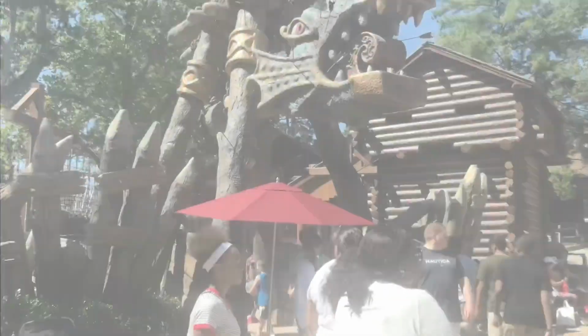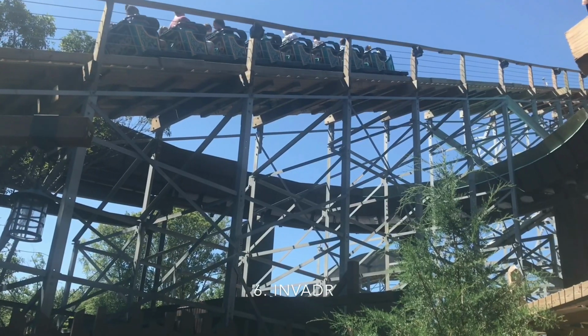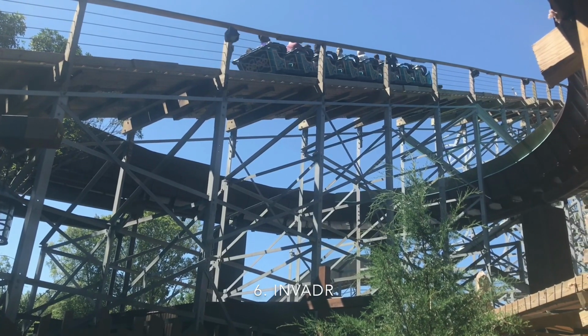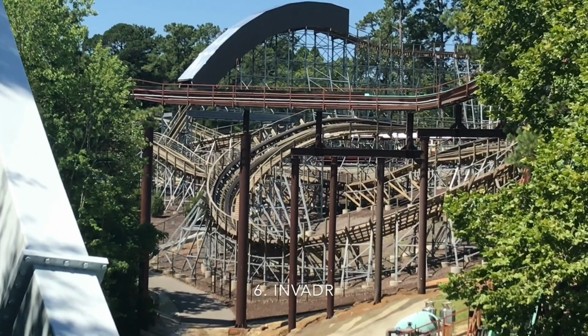So number 6 is INVADR, the newest roller coaster, and I recently rode this, and honestly, guys, I wasn't too impressed. I mean, it was kind of fun. Like, the drop was pretty cool. I liked that drop, but, however, it just wasn't as good as I was expecting it to be.